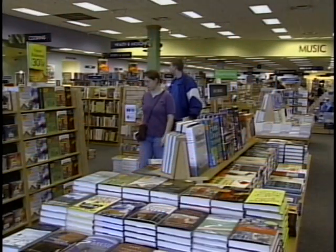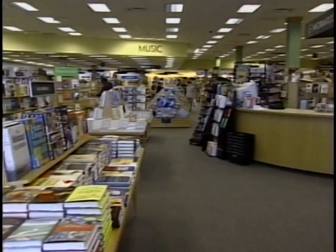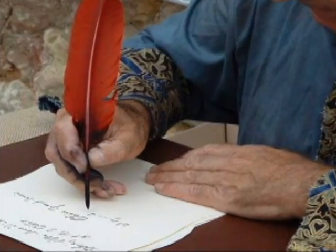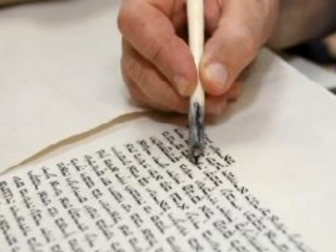Getting a copy of the latest best-selling book is as easy as going to the mall or your local library. However, it hasn't always been this simple. Before the invention of the printing press, books were made by hand, copied page for page, word for word, and letter for letter. That meant only the wealthiest could afford books.